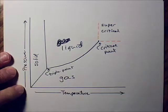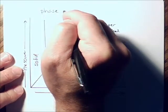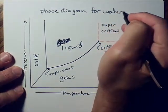Okay? So this is the phase diagram for water.